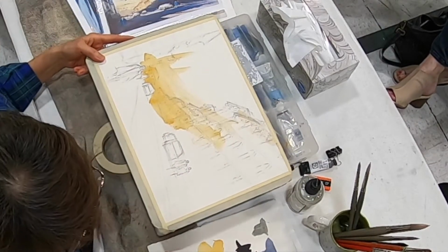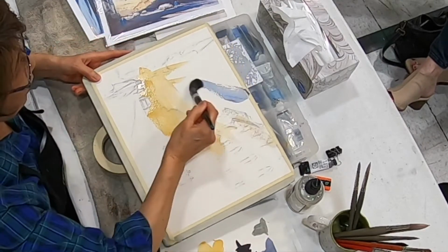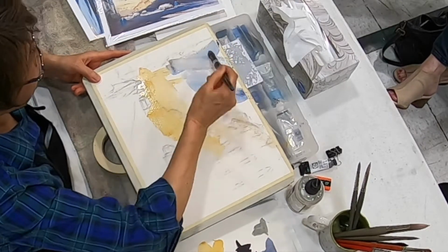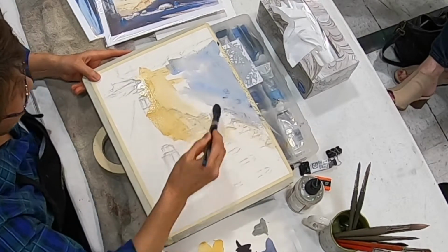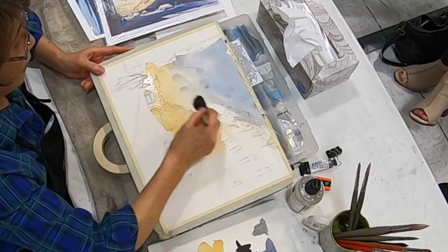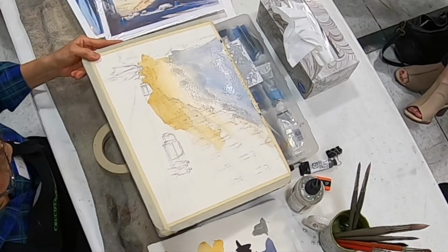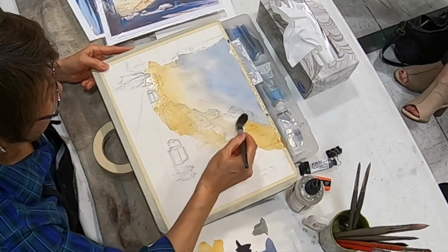And then I'm gonna put some blue for the sky. Cool down the top of the painting. Is that a mixed blue of some kind? This is cobalt and cerulean.